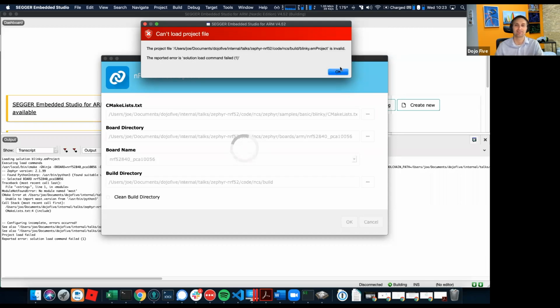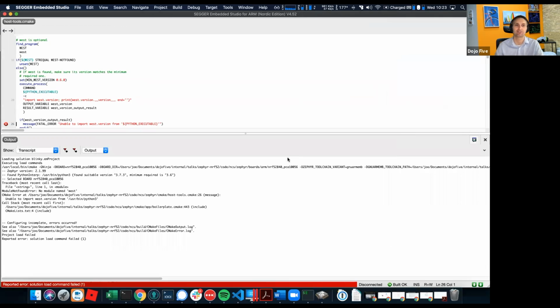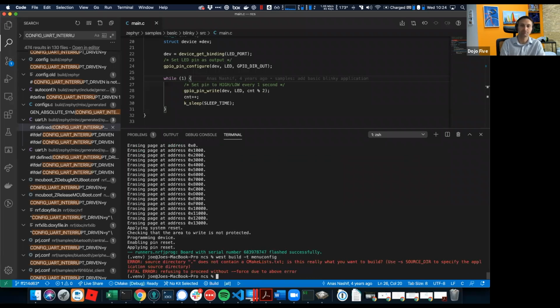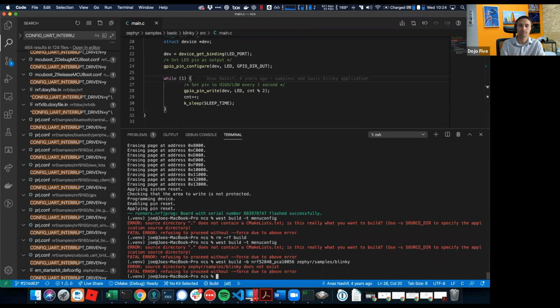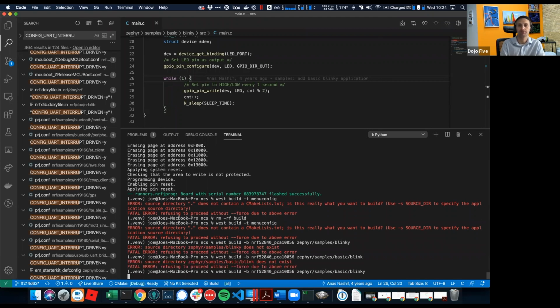And in my experience, the bootloader projects just aren't supported. So if we jump back to here, go back to Menuconfig. Yeah, and I think we need to delete our build directory so that we can get back to a good state. So let's build again for our nRF52 PCA10056. We're going to build the Zephyr samples, basic Blinky. Blinky, there we go.